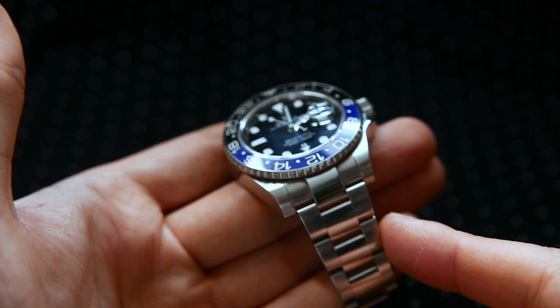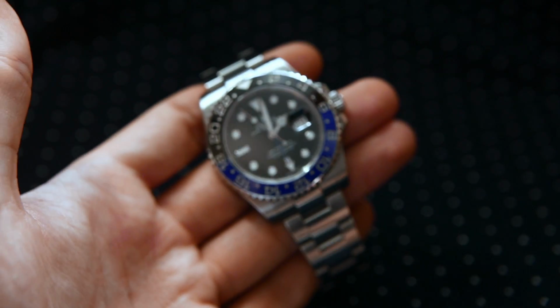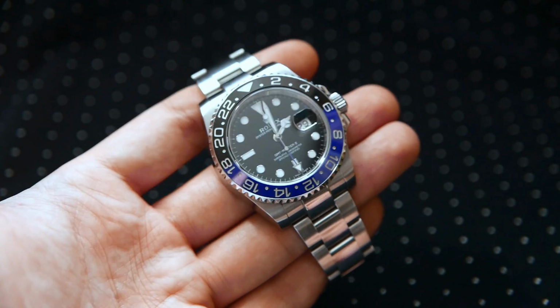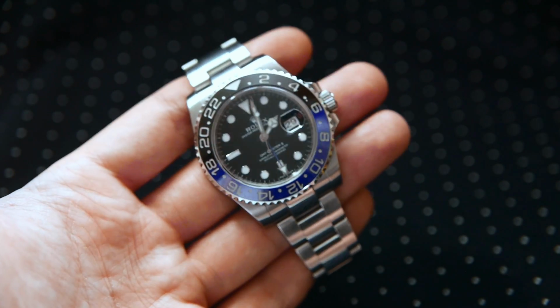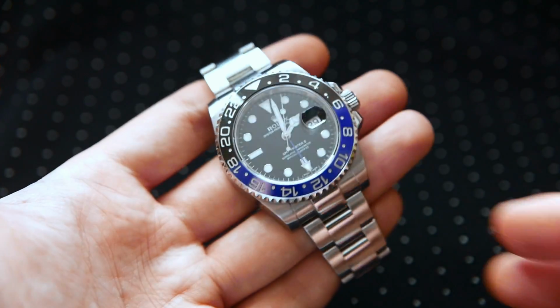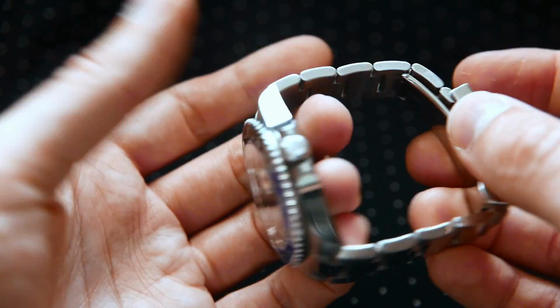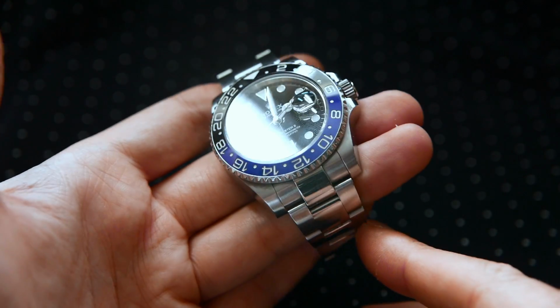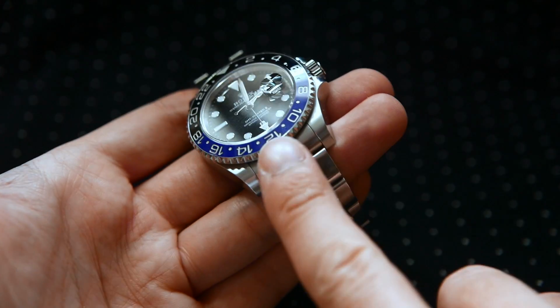All solid links all the way through, so it does have quite a heft to it. I would have thought it's going on for probably 160 or so grams, something like that. So it's not a light watch, but it's not a heavy watch. And it's nicely balanced as well. The bracelet balances out the case quite nicely. The bracelet is a little bit controversial for some people because it's not all brushed.